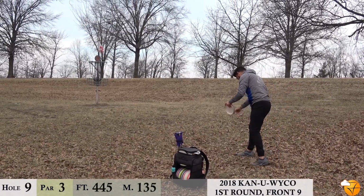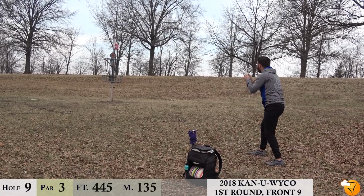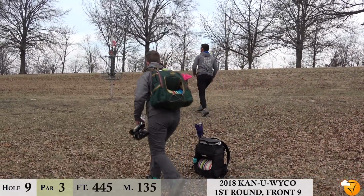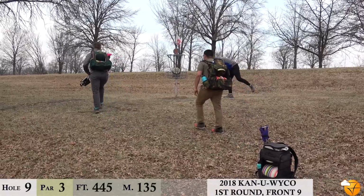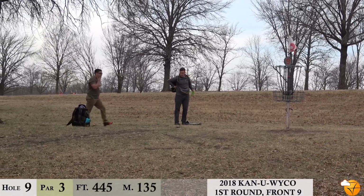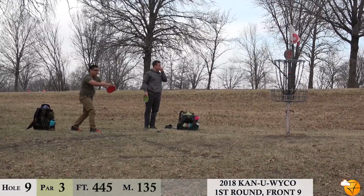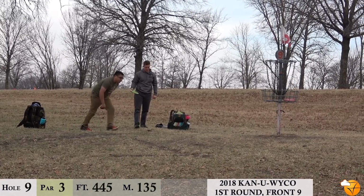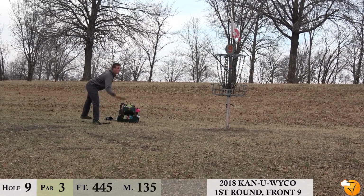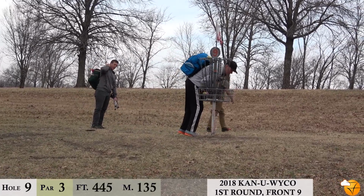Robert with the best drive of the bunch. Looking to convert on this 28-footer. His reaction says it all. And everybody's cleaning up their pars. In years past, you're happy with a par on this hole. Ecstatic with a birdie, but happy with a par. Not so much this year.